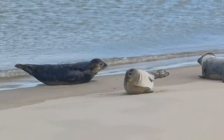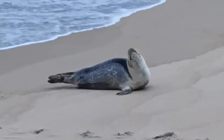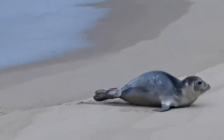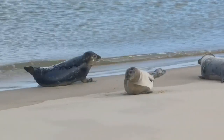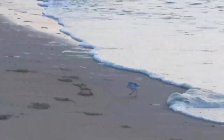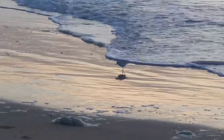Hello, the areas near the seas and the oceans, especially where there are high and low tides, are full of life. And when walking, people usually do not notice many things. Yes, we see seals that like to rest on the shore and also swim. Birds looking for food and running away from the waves. By the way, this bird is a Sanderling. Now I am filming it near the North Sea in Belgium.